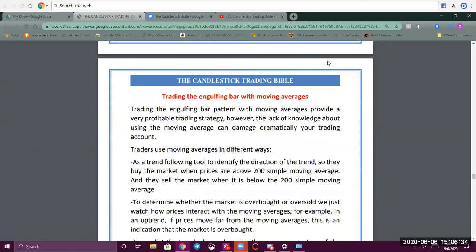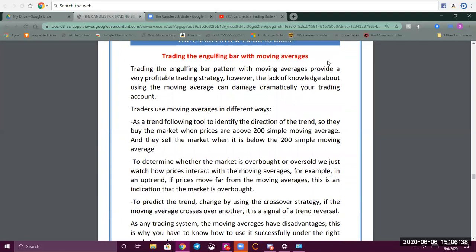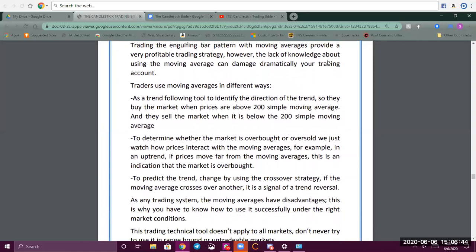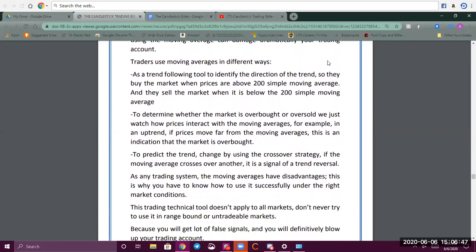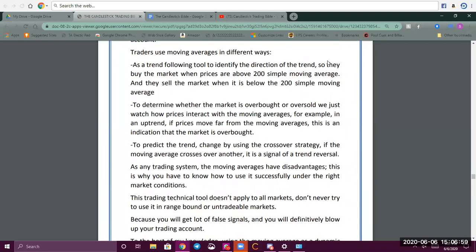Trading the engulfing bar with moving averages. Trading the engulfing bar pattern with moving averages provides a very profitable trading strategy. However, the lack of knowledge about the use of moving averages can damage your trading account dramatically. Traders use moving averages in different ways. As a trend following tool to identify the direction of the trend, so they buy the market when prices are above the 200 simple moving average, and they sell the market when it is below the 200 simple moving average.